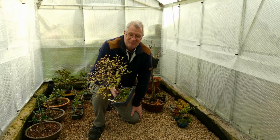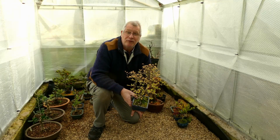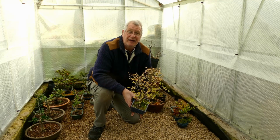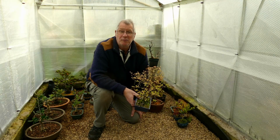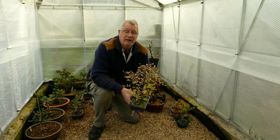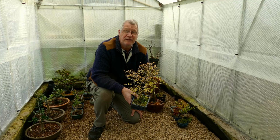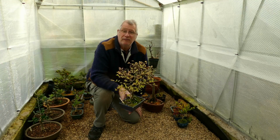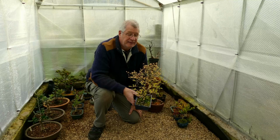Equally, your Chinese elm, strangely enough, they're probably one of the most frost hardy of the species we've got in the UK, and reportedly go down to sort of -20 Fahrenheit. So they can go to really, really hard, cold weathers, and certainly if they're protected with a bit of hessian over the top or stuff like that, or kept down low, they'll be fine.